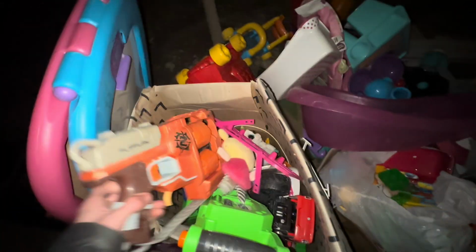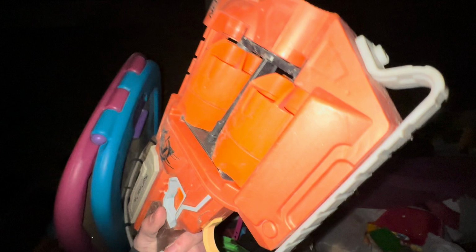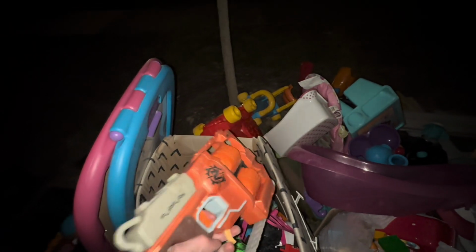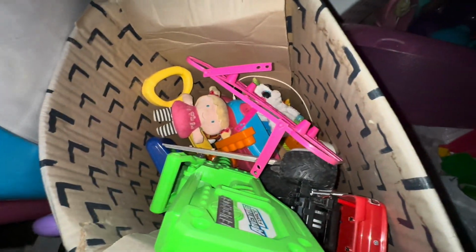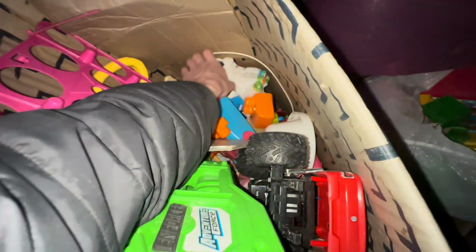This is a Nerf gun. I do alright with Nerf guns. This one's not giving any power. Oh, there we go. We'll grab that just to grab something, but it should sell for a few dollars, but there's really nothing.